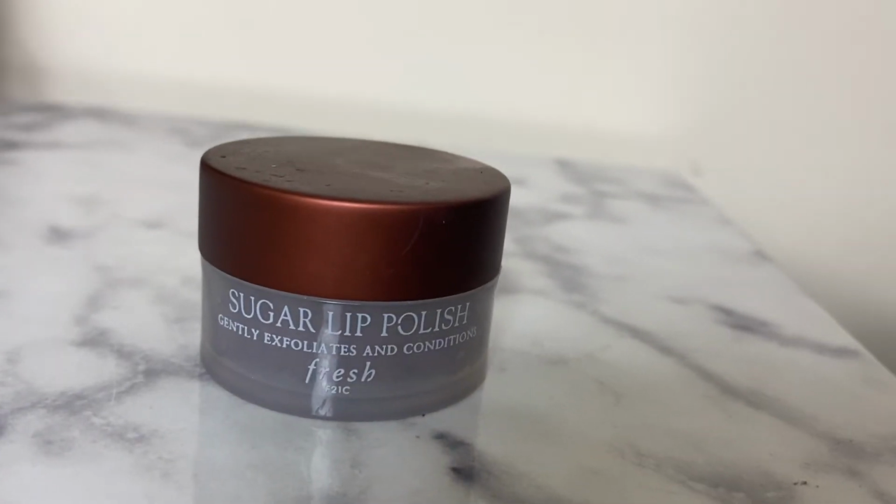Since I don't have to exfoliate or use a mask tonight, I'll just go from the wash to a lip scrub. The lip scrub that I'm using is from Fresh, actually. It's their Sugar Lip Polish. Some people use a washcloth to rub it on, but I just like using my finger.